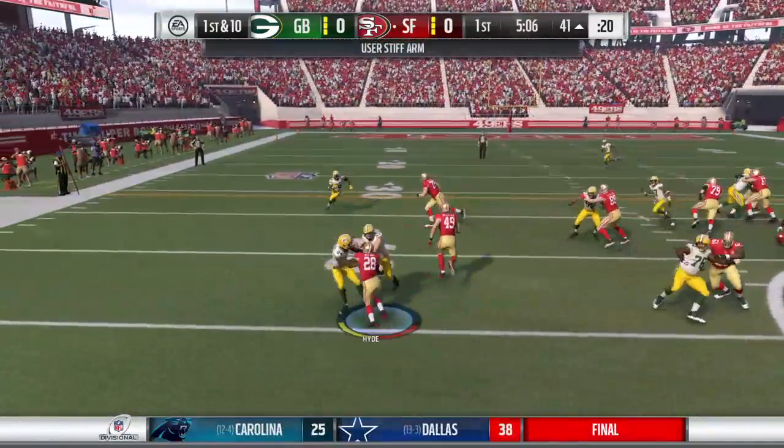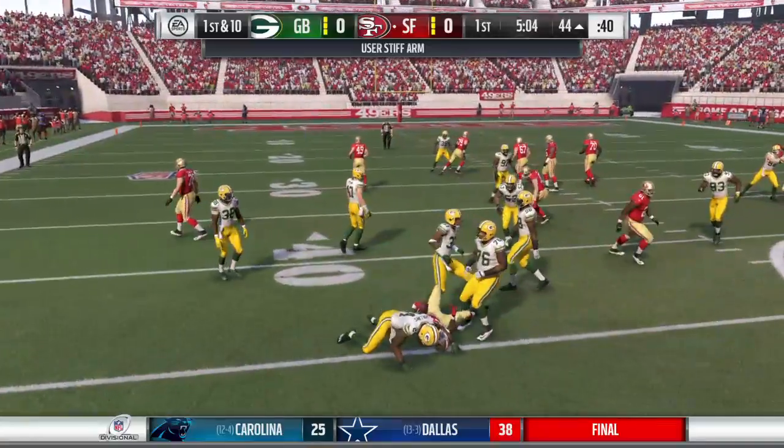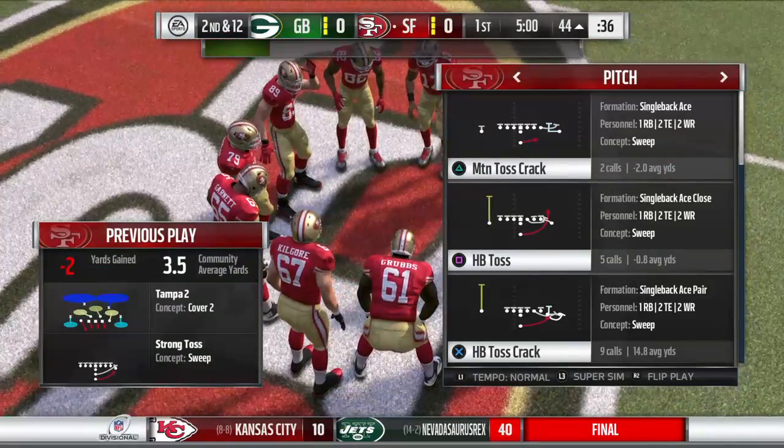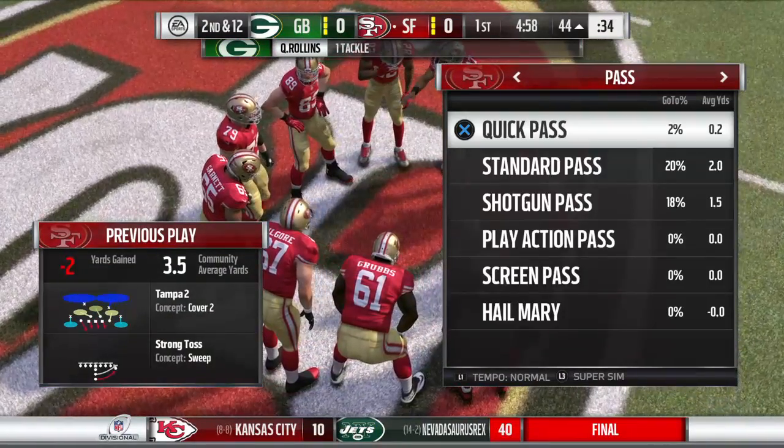First down, a run with Hyde. And he got blown up. Losing yardage on the play back at the 44. That's going to go as a loss of 2, and it'll be second down.